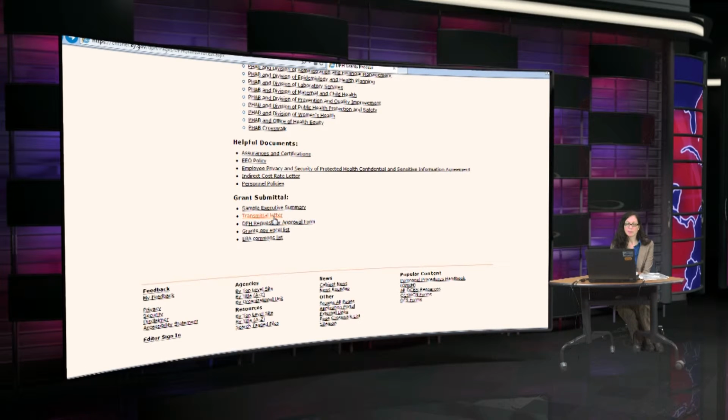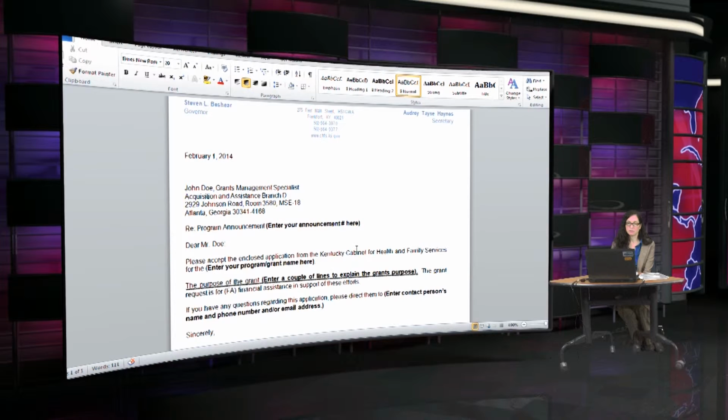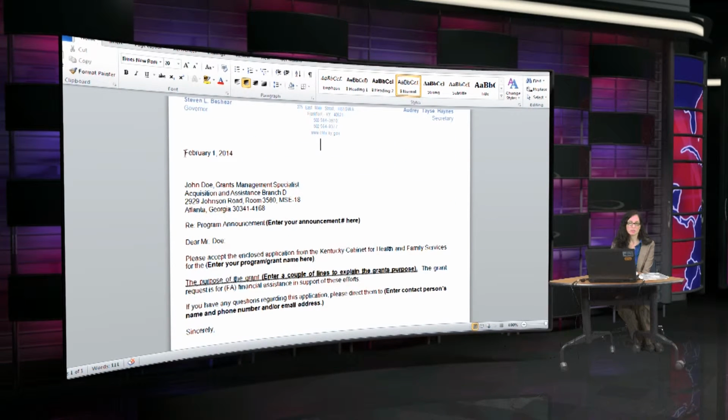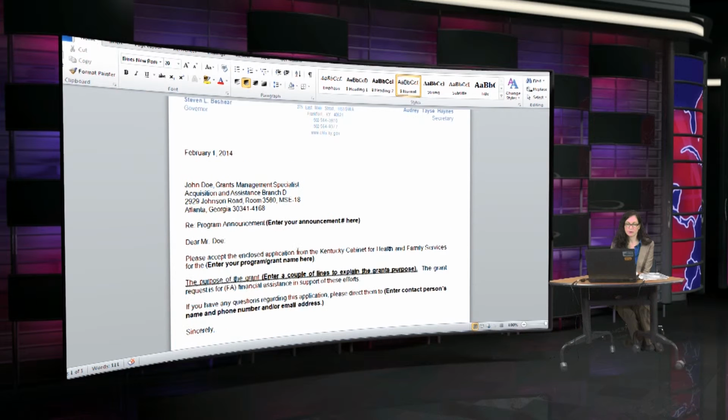The next thing that we're going to talk about is the transmittal letter. Again, we've got a template for you here on the site, and this letter is signed by our commissioner. It's on our letterhead, so you would simply change the date and insert your information here. It's a really good template, and most of this information can come straight from your executive summary or your FOA.